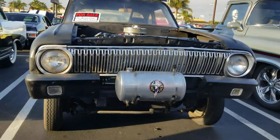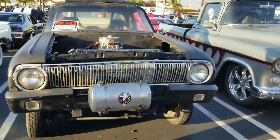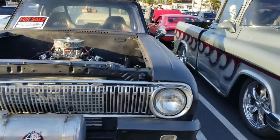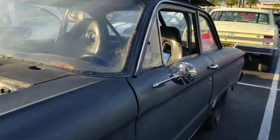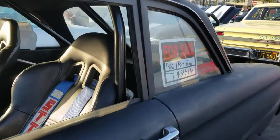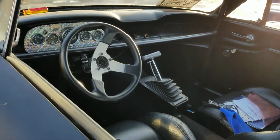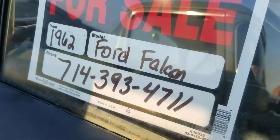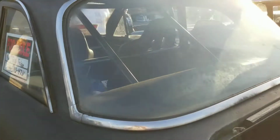It's got full drag racing keys. It's got the Ford 9-inch rear end. It's got all the driveline. Somebody put a bunch of work into it back in the day. Look at that. You can be an owner. Engine slid back.